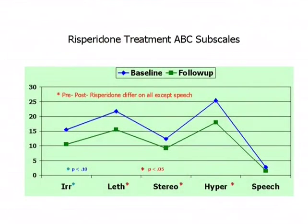So I think this is a useful tool, and like I say, we've started to use it as a way of pre-screening subjects before they even come into clinic. We've also used this aberrant behavior checklist as an outcome measure of medication treatment.